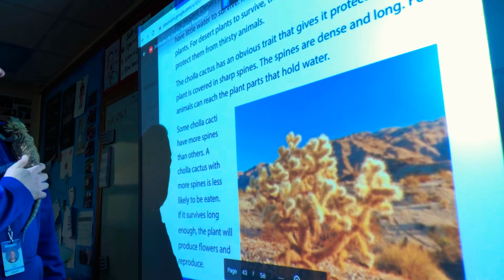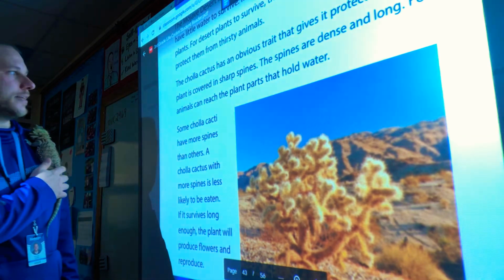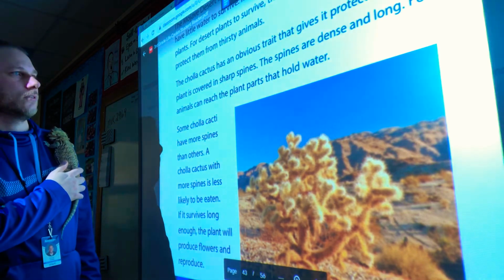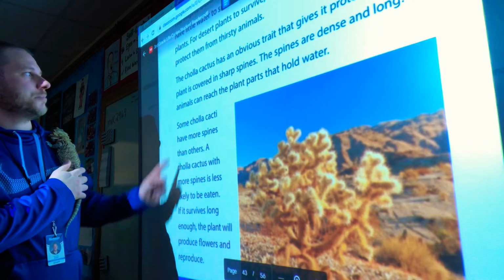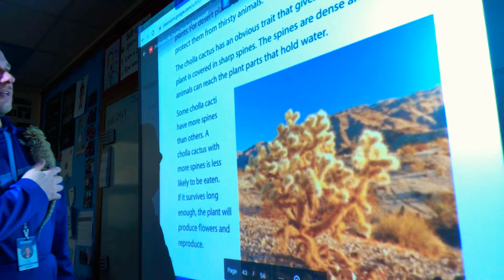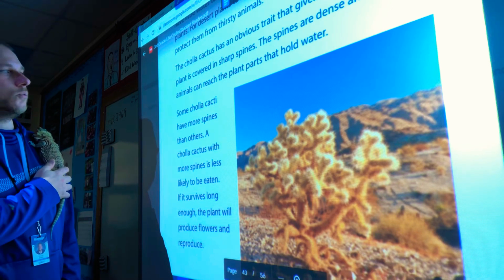The cholla cactus has an obvious trait that gives it protection. The plant is covered in sharp spines. Now, it's a cholla. The spines are dense and long. Few animals can reach the plant parts that hold water.